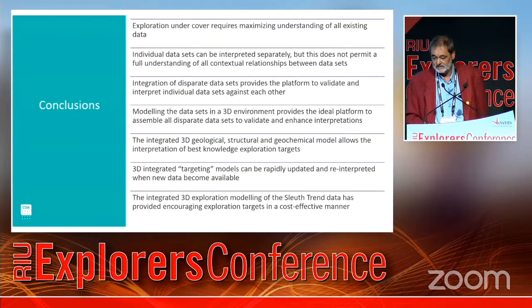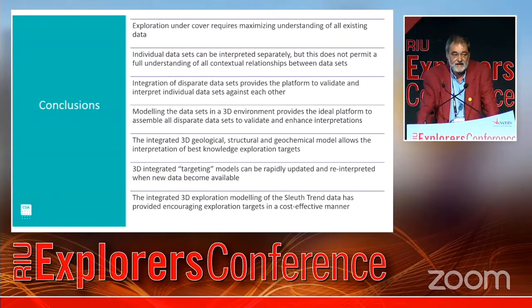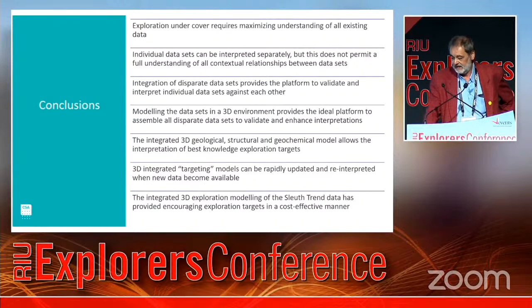So that gets us to some conclusions. The exploration undercover, simply because it's very cost intensive, requires that we maximize the understanding of all the existing data, and we want to investigate these data against each other so we get more confidence in our interpretation. The data sets are initially interpreted separately so that we don't kid ourselves, and then brought together. The data sets are integrated and validated.